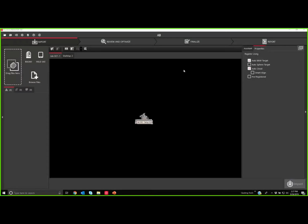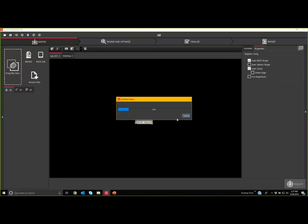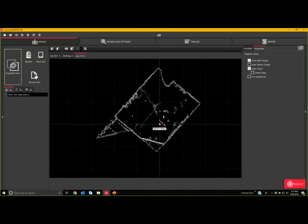Okay, so when we're in here, then I can hit Field 360, test my connection, and you can see now I'm successfully connected because I've got the IP address, and I can say add to project. It's now reading my iPad and taking the data from the iPad here into Register 360.